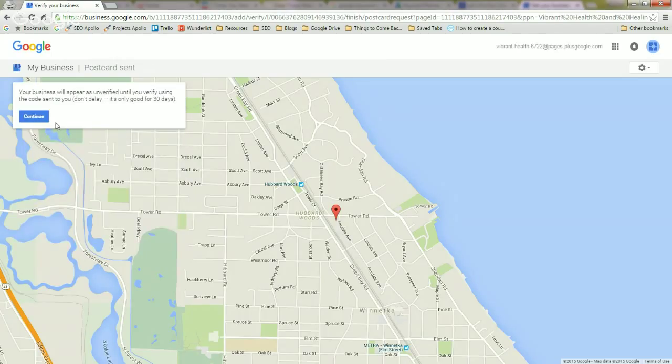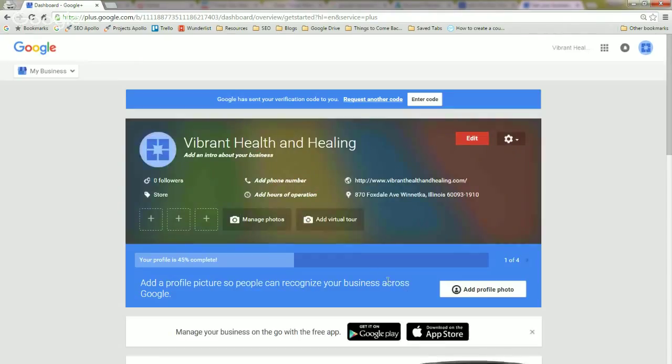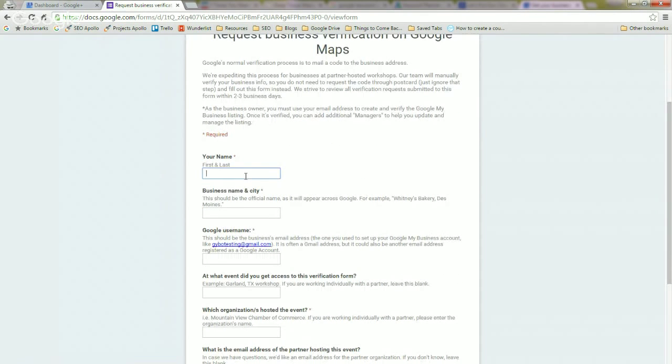Up here it says verification will be mailed to you in 1 to 2 weeks, and that you have to use the code within 30 days. But that's for people that don't know Awesome Dynamic, because what we can do is go to gybo.com/verifymybusiness, all one word, and fill out this handy dandy little form. Robin has it bookmarked, so she's going to click on that. And then we're just going to put in your first and last name, so Joan Zietlow. And your Google username is going to be the Gmail account that you sent over.